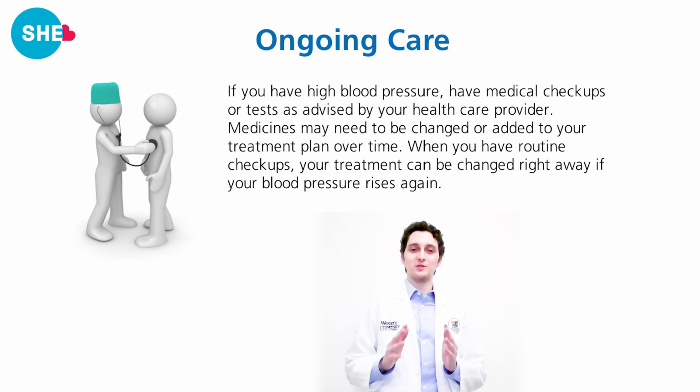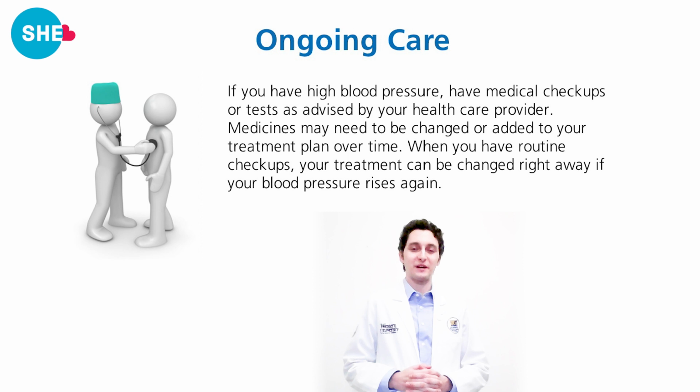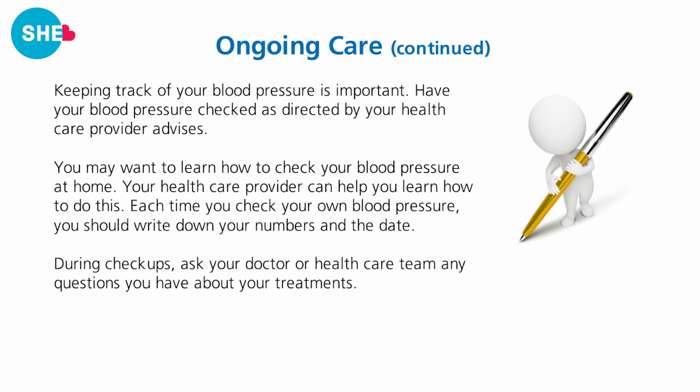If you've been diagnosed with high blood pressure, make sure to receive checkups or tests as recommended by your healthcare provider. Over time, your treatment plan may need to be adjusted depending on your progress. When you have routine checkups, it is easy to adjust your treatment plan right away if needed. It is also important to keep track of your blood pressure at home.